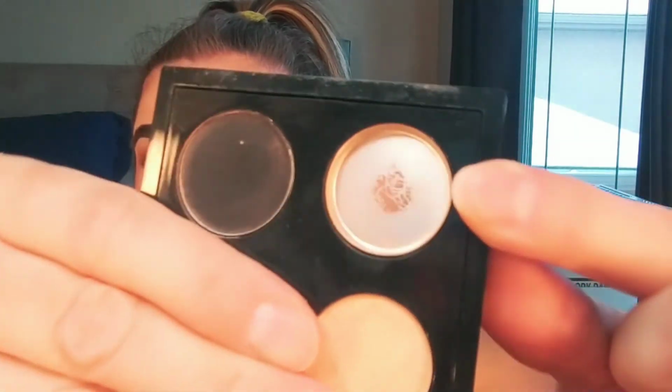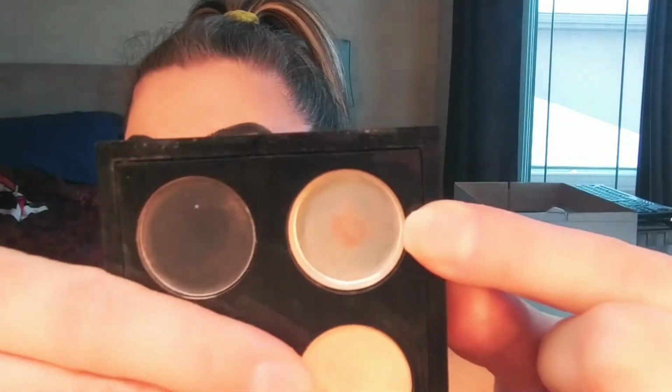So the first thing that I have completed is my MAC eyeshadow in Soft Brown. So this is completely done. I'm really excited. So that is 1 empty.